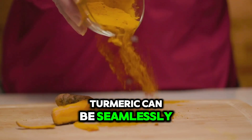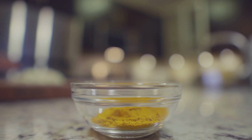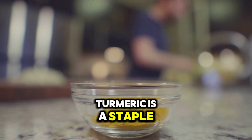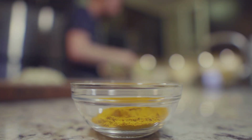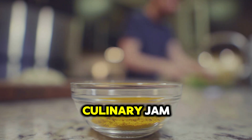Turmeric can be seamlessly added to a variety of dishes, enhancing both flavor and color. Let's start with the most obvious one: cooking. Turmeric is a staple in many cuisines around the world, adding a beautiful golden hue and a warm, earthy flavor to dishes. From Indian curries to Middle Eastern stews, this spice is a culinary gem.